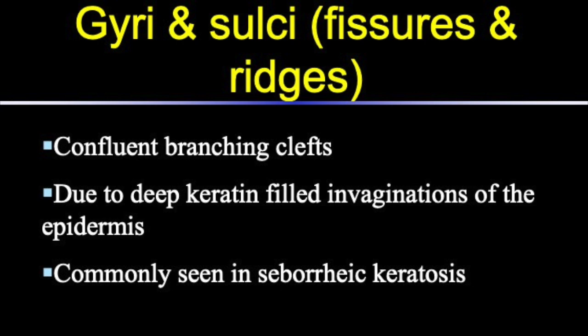The reason I don't like fissures is because in my mind, and I can't get rid of it, a fissure is a cut in the skin. I have a fissure that hurts, right? That's for me a fissure. But in fact, these are sulci and gyri, right? Nobody bought it, so that's the official language, but in my talks, I'm always going to talk about gyri and sulci.